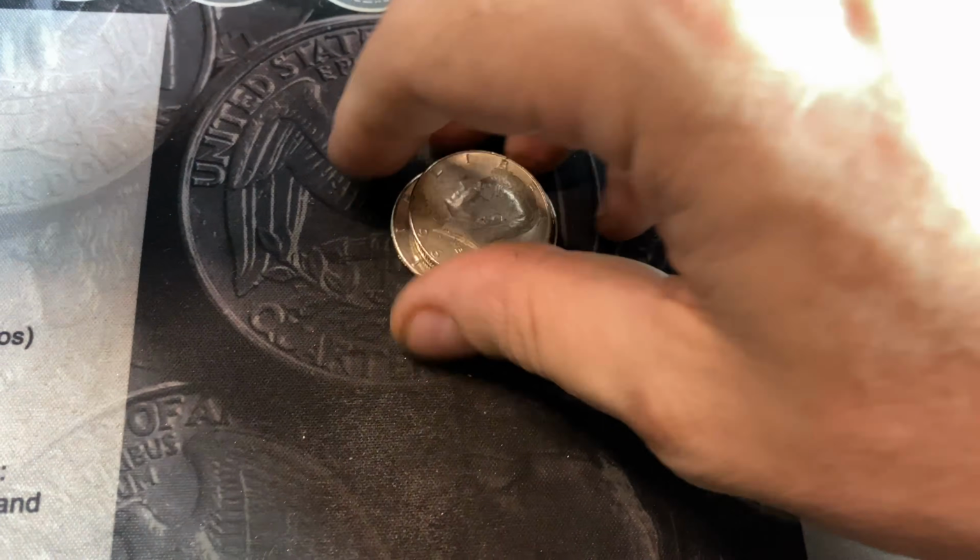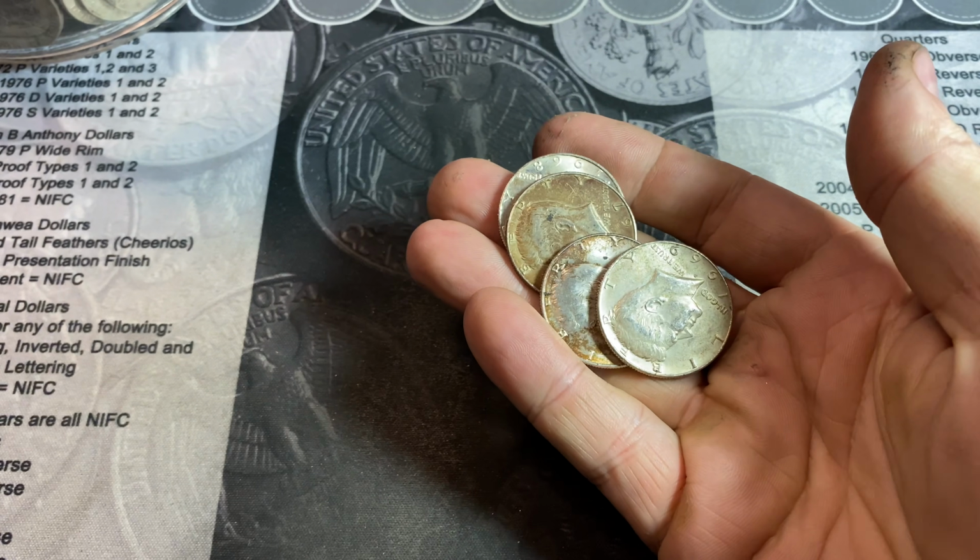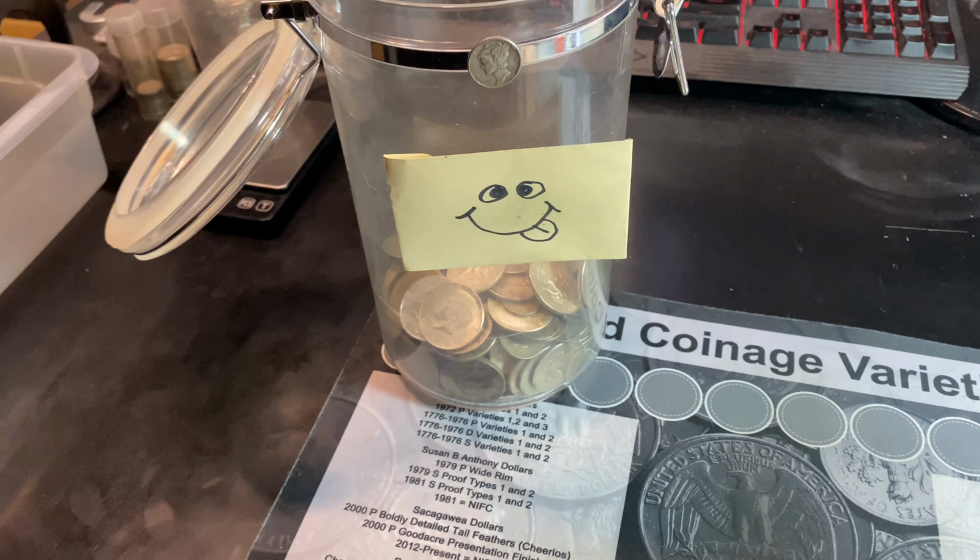It's been somewhat of a slow year for silver, but it's always nice adding silver to the silver jar.